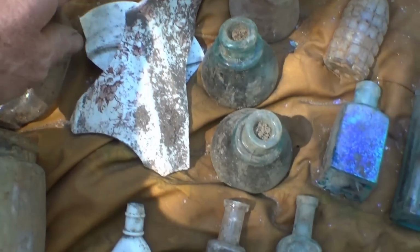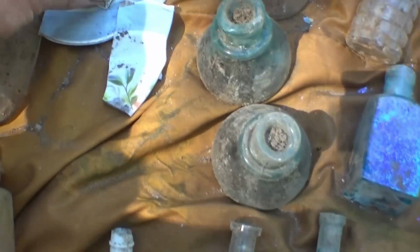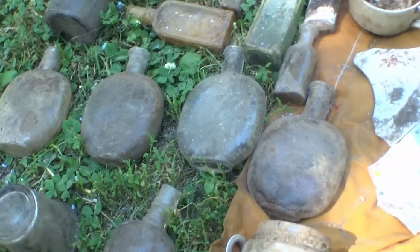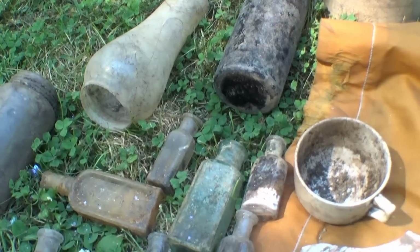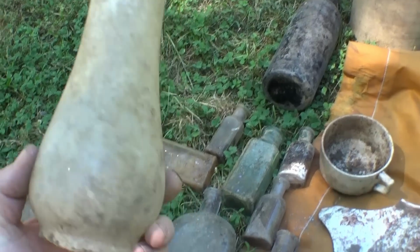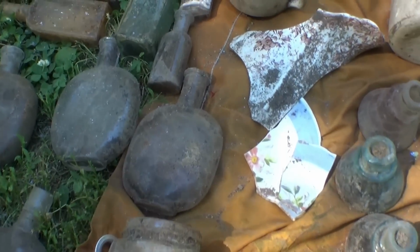Yeah, made some money. Just some broken china we saved for art projects and stuff. A little beautiful hand painting. Came out of that 1880 stuff. And we got four little pumpkin seed flasks. A few other little odds and ends there. Sealies. Lamp chimney. It's broken off on the very bottom, but we decided to keep it. But, alright, well, that's about it.